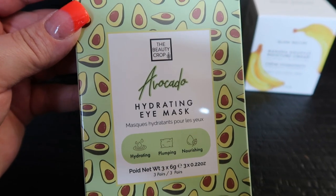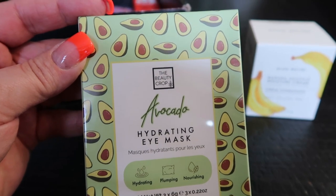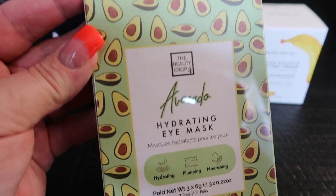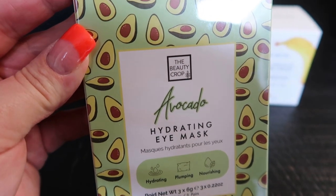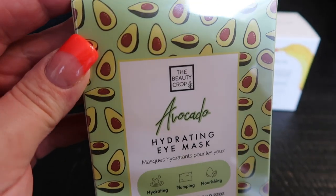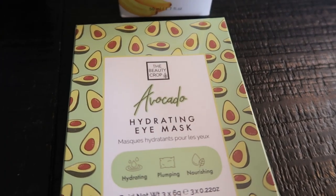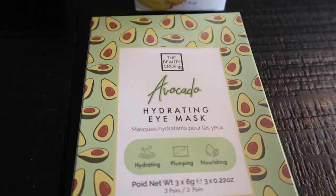I also received the Avocado Hydrating Eye Mask from The Beauty Crop. Avocado and green tea infused eye mask patches will hydrate and depuff your tired eyes. These retail for $18. I'm excited for these. I actually just used the last one of my eye masks.